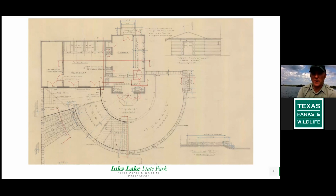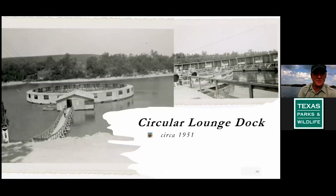But a few interesting items that we have seen here at Inks Lake once it was open to the public throughout the years that we have come across is this circular lounge dock. Very interesting design, very cool concept. We've joked that it'd be pretty interesting to have something like that back out here again. We don't have the exact years that it was here, but from what we can find out, it was most likely here between 1951 to about 1954, 1955.